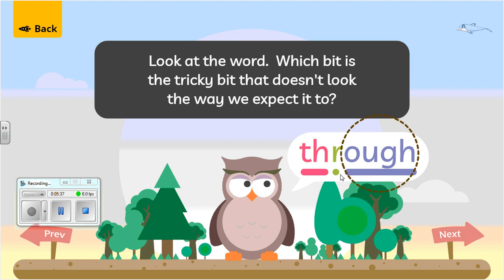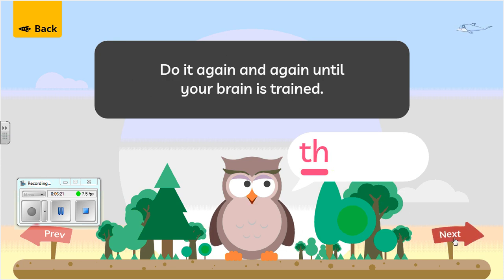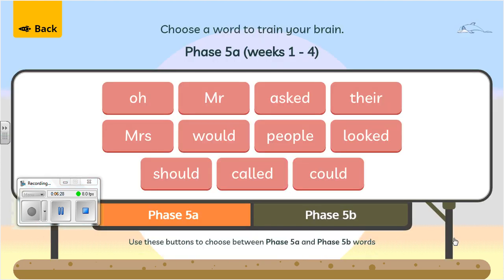Look at the word. Which bit is a tricky bit that doesn't look the way we expect it to? And you can see they've circled the part here, the OO part, because it's got a quad, O, U, G and H, working together to make an OO sound. Really unusual. So say the sounds again, look at each grapheme as you say them, blend them together into the word. That's why I remember now that quad's making an OO sound. Before, I might have looked at that word and said thruga, thruga, but now I know it's through. And we do this again and again until our brain is trained and we know the word really well.